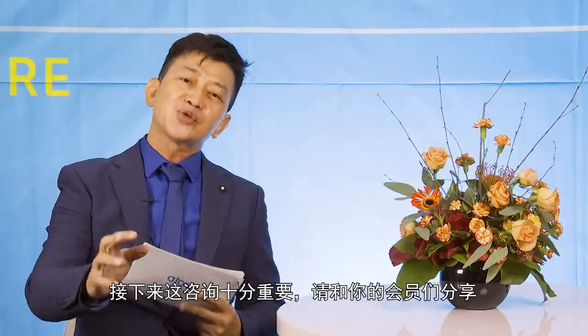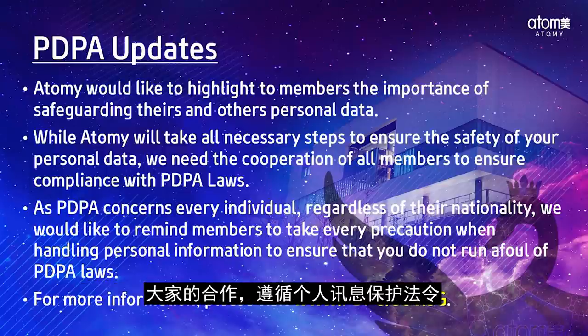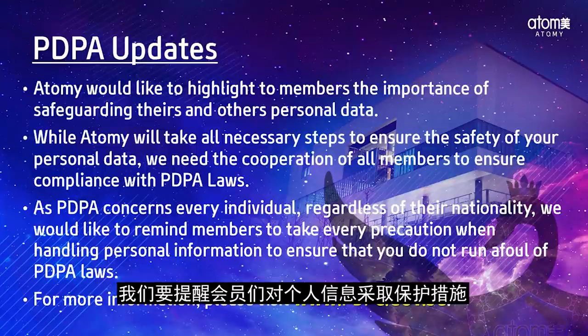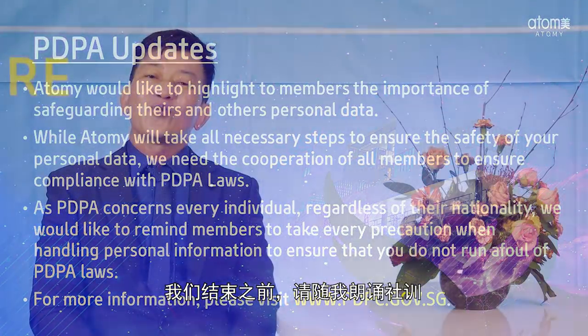Right, this is a very important piece of information to pass to you and all your members. Atomy would like to highlight to members the importance of safeguarding everyone's personal data. While Atomy will take all the necessary steps to ensure the safety of everyone's personal data, we need the cooperation of all of you to ensure compliance with the PDPA laws. As PDPA concerns every individual, regardless of their nationality, we would like to remind all of you to take every precaution when handling personal information to ensure that all of you do not run afoul of the PDPA laws. For more information, please visit www.pdpc.gov.sg.